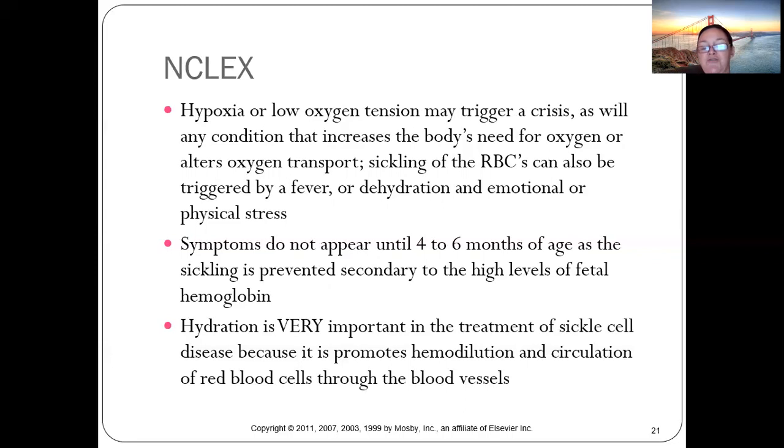So a couple of things you need to do. First and foremost, we need hydration, hydration, hydration. Just think about a river that is dammed up: the more water we can get through and around to the rest of the body, the better off they're going to be. We need to promote hemodilution and circulation. Then we need to get them some pain meds, get that fever down, and get them on some oxygen, because the body needs oxygen transport. So hydration is first, followed by oxygen and pain meds.